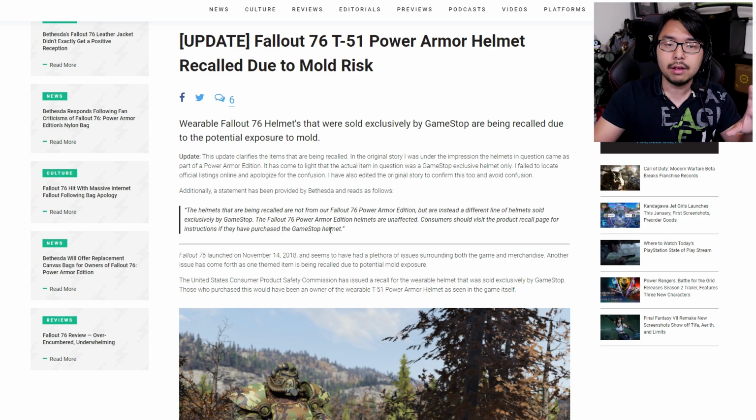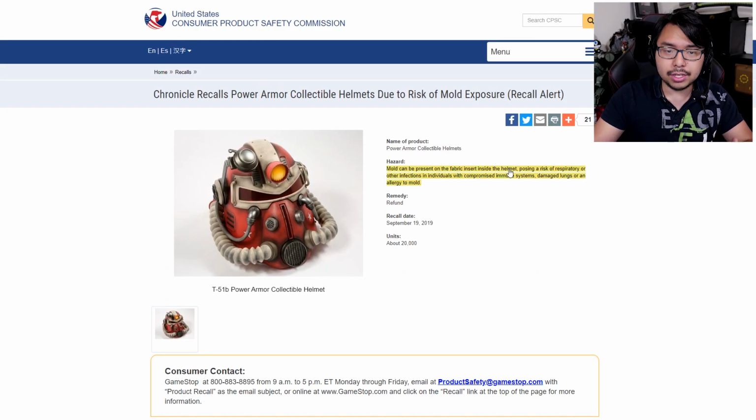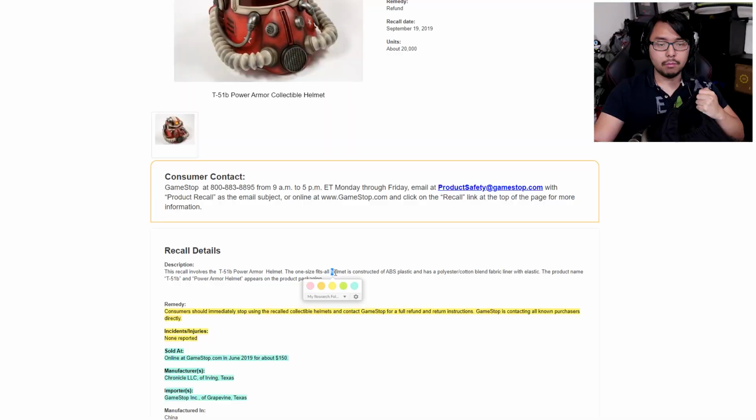So Bethesda is saying that the helmet in the Power Armor Edition has no relation to what's being shipped exclusively by GameStop via this manufacturer, Chronicle LLC. Now, it does state right here that the cause of the mold has something to do with the fabric insert inside the helmet. More specifically, it says the helmet is constructed of ABS plastic and has a polyester cotton blend fabric liner with elastic. So it seems to me they're talking about this cover that you have to put your head through, and this seemingly can cause molding.